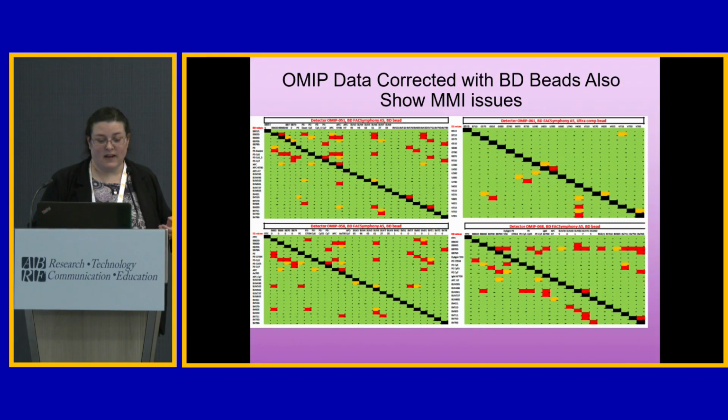If we look at the data, these are from 4 different OMIPs. All of them were compensated using BD beads, which from the data we have are the best of the options on the market right now. And we still see there are some compensation issues. There are median mismatch index problems, which means some cells may be analyzed as positive or negative that shouldn't be, which again is going to be a problem for reproducibility and is going to affect your users' reputations.